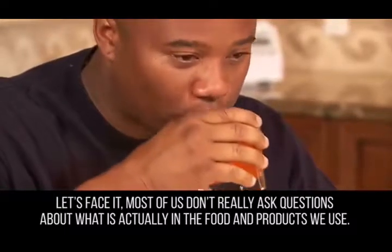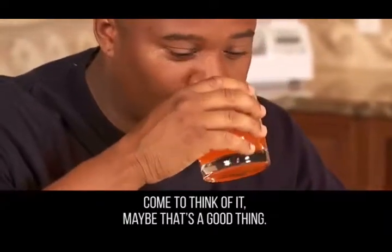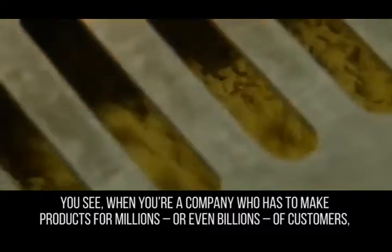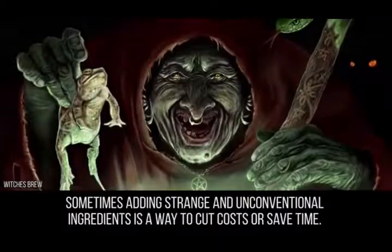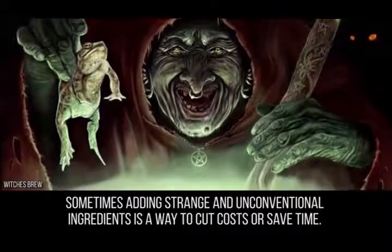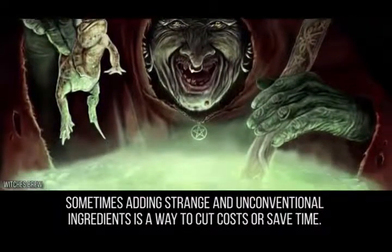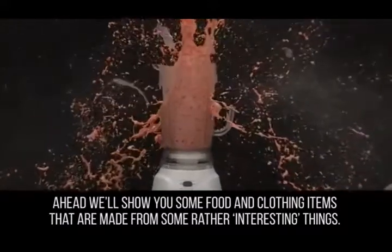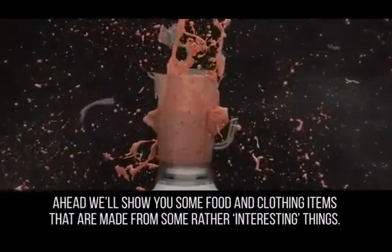Food and products we use. Come to think of it, maybe that's a good thing. You see, when you're a company who has to make products for millions or even billions of customers, sometimes adding strange and unconventional ingredients is a way to cut costs or save time. Ahead, we'll show you some food and clothing items that are made from some rather interesting things.